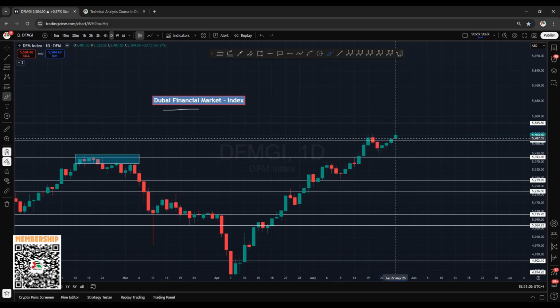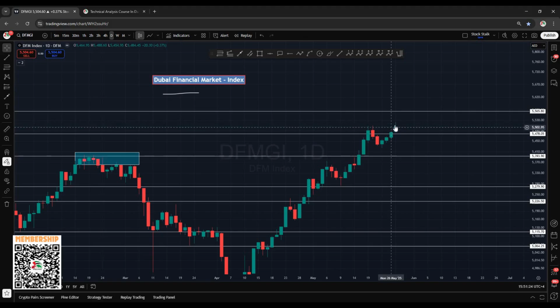If you remember in my last video I had mentioned we have a minor resistance right here at 5,478 points. In yesterday's session market broke this resistance. Today we are seeing a follow through. This is very positive. Yes, today's candle is a bit dicey. We can see a wick at the top indicating some sort of selling pressure in the market, but overall the candle is still green.